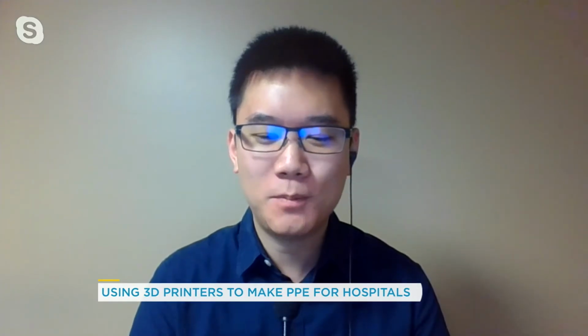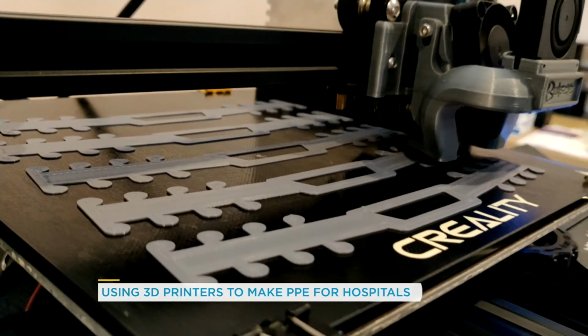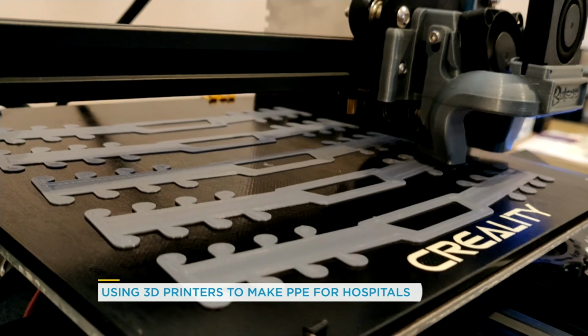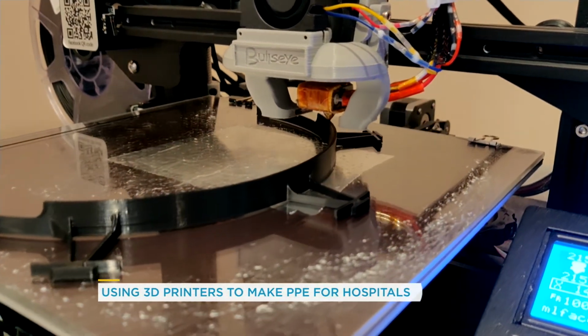Give us a sense of how long it takes from the moment you put the specs into the computer and you turn on the 3D printer. How long before you have a usable visor or ear guards? Yeah, so what people don't really know about 3D printing is it's actually a really slow process. We're not a manufacturing company. It's just something we're doing out of a hobby.